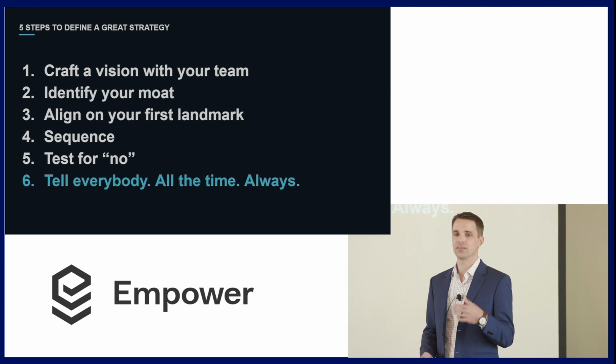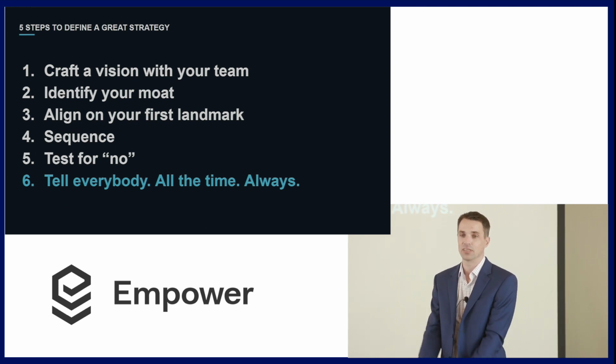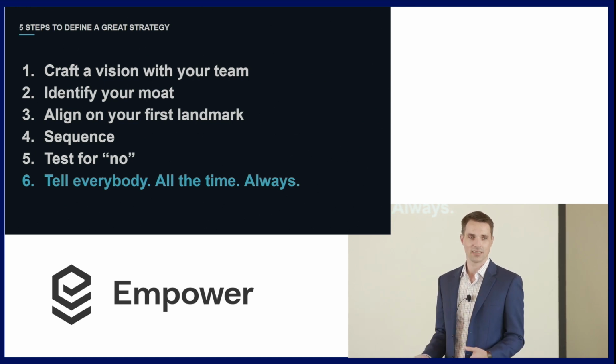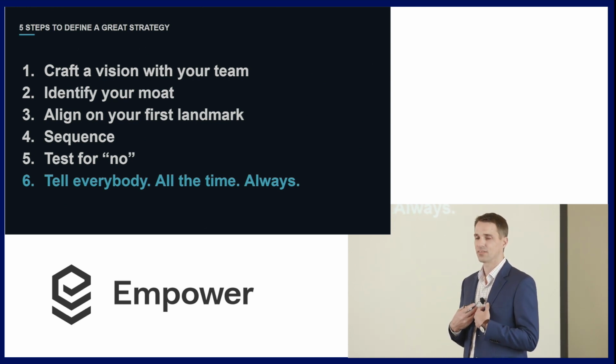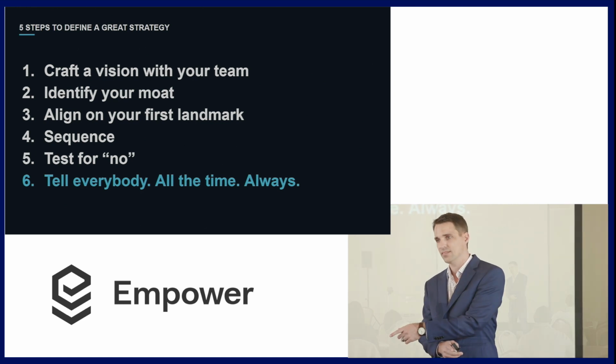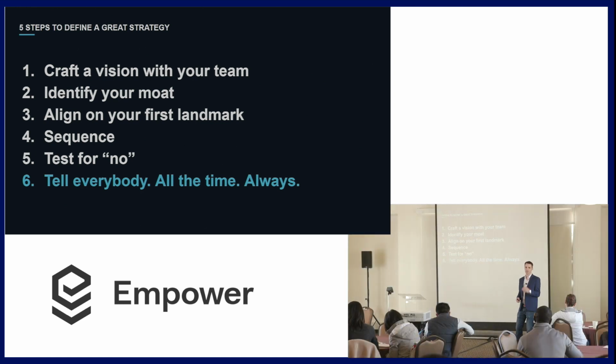All hands, every team meeting, every sprint planning meeting. Our teams can recite them. Then when they have decisions, should I build that feature or that feature? Should I cut that corner or optimize this? They always know, does this fit into the strategy? Maybe I should do this now. Maybe I should wait until later. So tell everybody all the time.